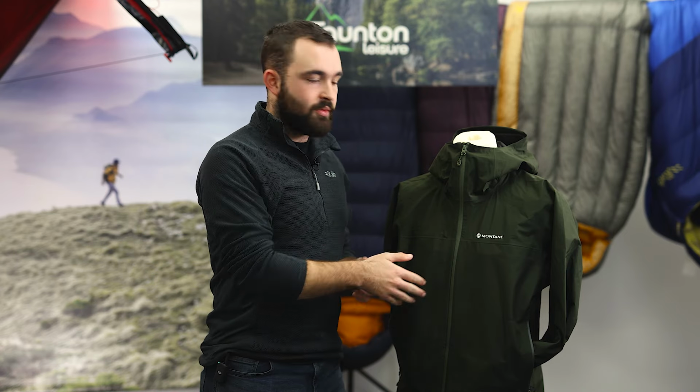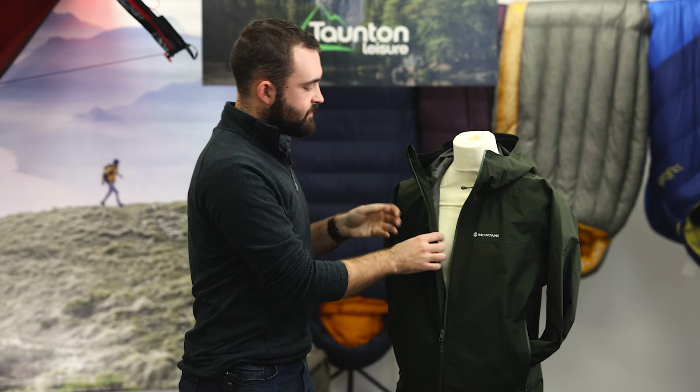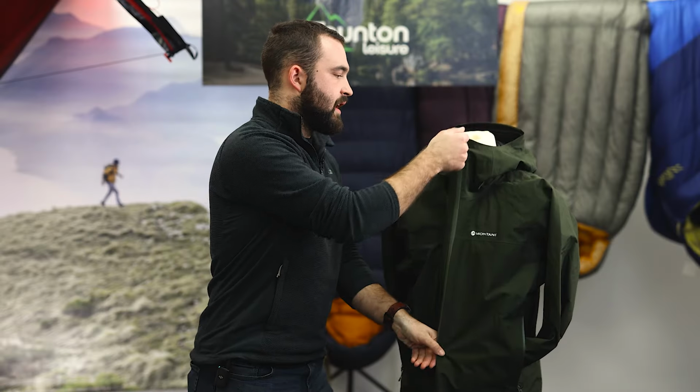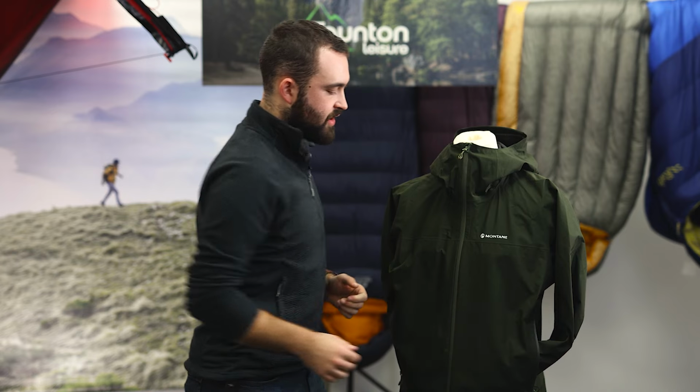PACLITE jackets are a 2.5 layer construction, so you've got your outer material, your denier, your outer fabric, the one we can see here on the jacket. Then stuck to that is your GoreTex PACLITE membrane, and then sprayed or painted on the inside is a scrim liner, which we'll show you a close-up of, but you can see just here. What that does is it adds an extra layer of durability, so we're still getting a nice durable jacket, although it's a lighter weight option.